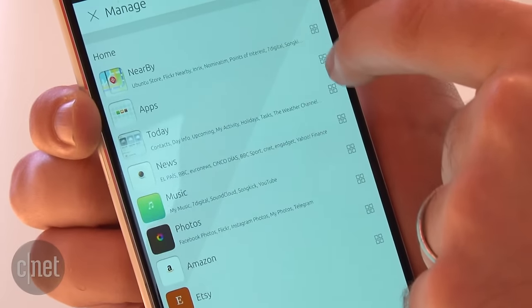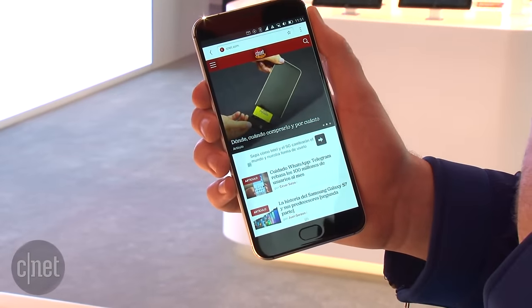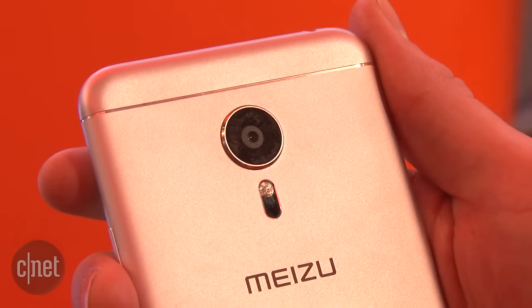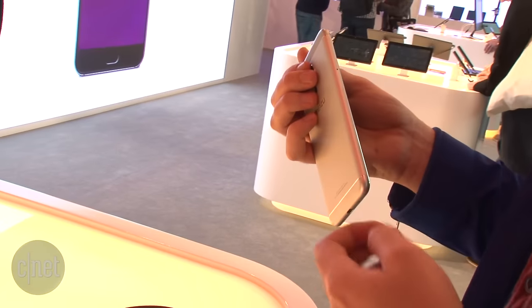Software aside, this is a pretty standard smartphone. So for instance, this is a 5.7-inch display. That's pretty big. It's got an octa-core processor on the inside. That's a 21.1 megapixel camera. And I have to say, I quite like the design. It's got this nice rounded back.